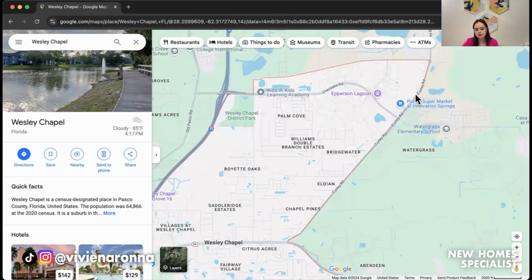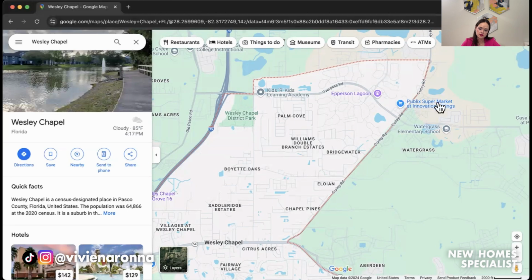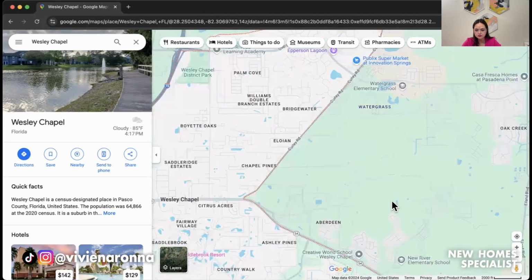And then this is a brand new Publix built right off of Curly Road. The whole design with this Publix was meant to be very inspired by a Whole Foods or a health food market. So it's a very higher end Publix, still offering really great Publix customer service and Publix pricing. But it has a higher end feel with a coffee bar, pizza station. It's a totally different concept. So this is a brand new Publix in this area.